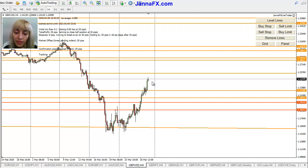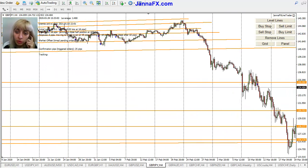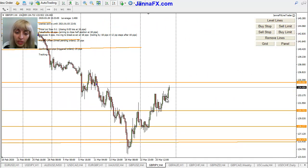At this moment there is nothing, and then you just need to wait wherever it's going to decide to stop at any levels. So now we're going to pound yen. And pound yen, just like I was telling you, huge drop, waiting for some correction.